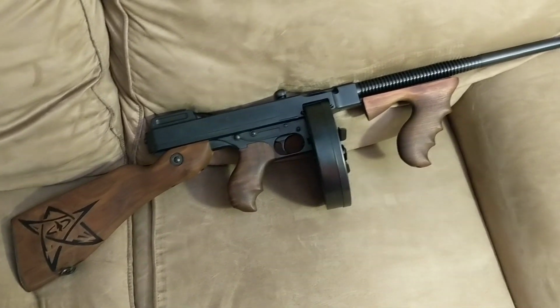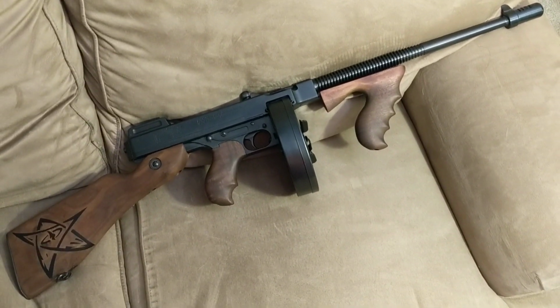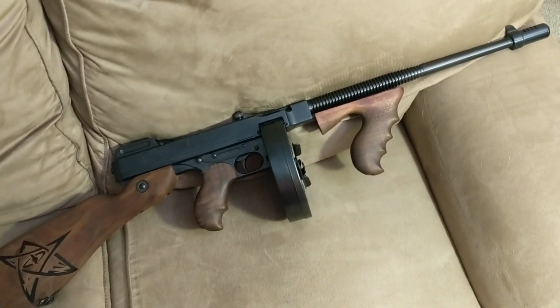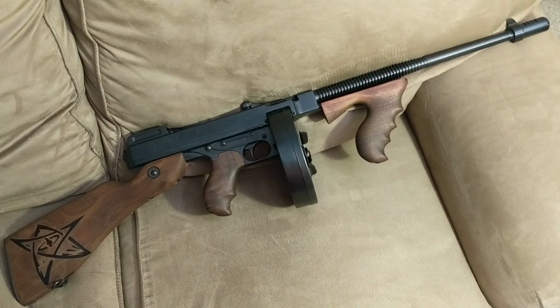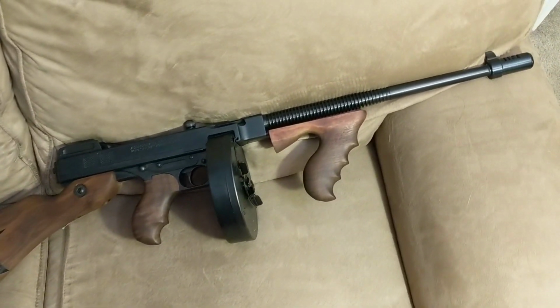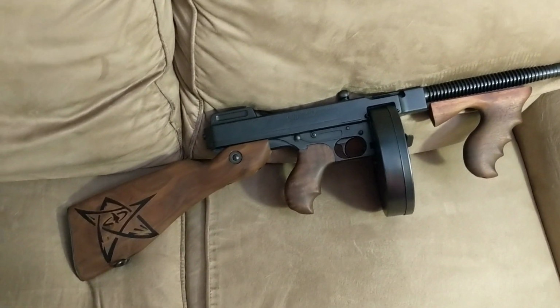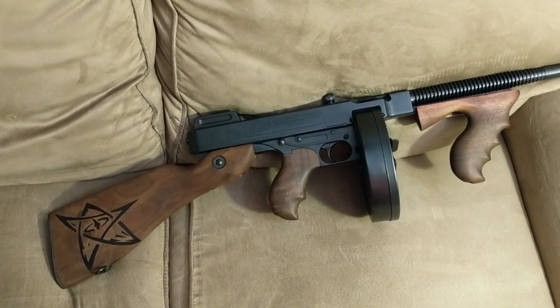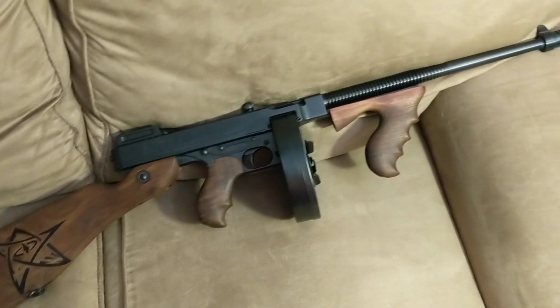So why this is not higher on my list, I do think it's actually very fun to shoot. The extreme weight of it basically more than compensates for the recoil of the .45. So even though it's in .45, it's very light recoiling and has a very nice trigger. Now you notice I'm not handling it a whole lot, and the reason why it is not higher on the list, namely, is that it is extremely heavy.